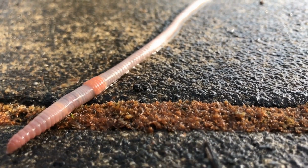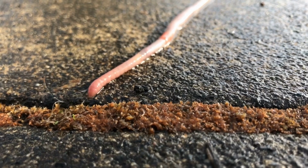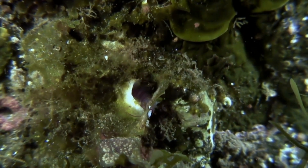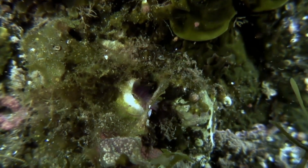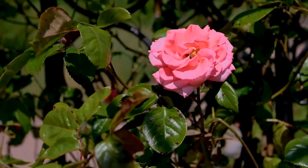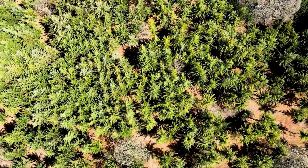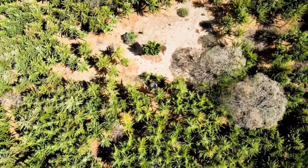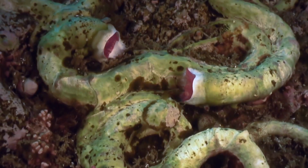Now, among all the pink velvet worms, there's one that's extra special. This guy is as rare and beautiful as a rose. It only lives in the Weza forest in South Africa, and it's super endangered, so not many people get to see it. Its bright pink color is amazing, way brighter than its relatives. Scientists think this bright color is like a warning sign to predators, telling them it tastes bad, and yeah, you don't want to mess with.